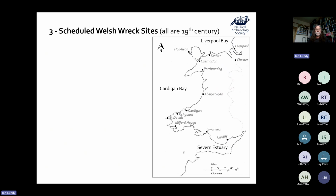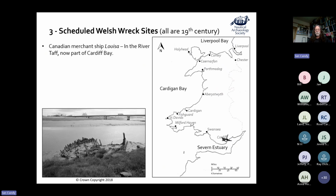The 3 scheduled wrecks are all 19th century, so none of them are very ancient. The first one was in the Taff estuary. It's a Canadian merchant vessel called the Louisa. But once the Cardiff Bay Barrage was erected, this site, that image which was taken, as you can see, in 2018, is now no longer visible because it's no longer in a tidal site. It's covered all the time, which is probably helping to preserve it.